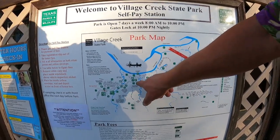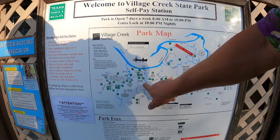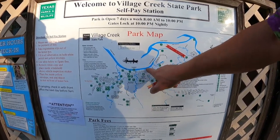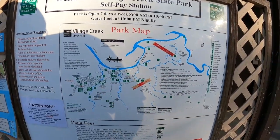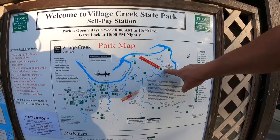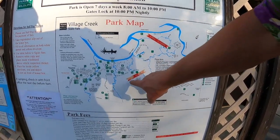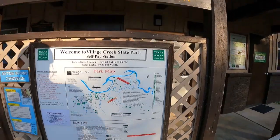So we were down here at these walk-in day use area, and they still have some walk-in campsites open, and that's where that bridge is that we were on. That's it right there. But it looks like the whole beach area is closed, as well as the Cypress Swamp is closed. And that's too bad. I kind of wanted to see some Cypress Swamp. All right, let's see if we can find some more stuff.